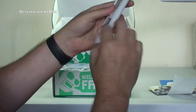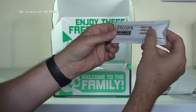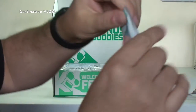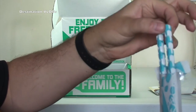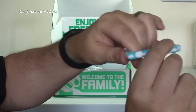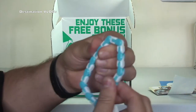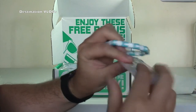What have we got? We have a nerdblock exclusive item. Bend me, twist me, shape me. So that's kind of interesting. In fact, I'll tell you what, we're going to get this opened up now, so I'm intrigued to see what's inside here. So you're seeing this live with me. Oh, it's some sort of little bracelet by the looks of it. Yeah, some nerdblock bracelet. There we go. It's going to be an exclusive to nerdblock, so we have that.